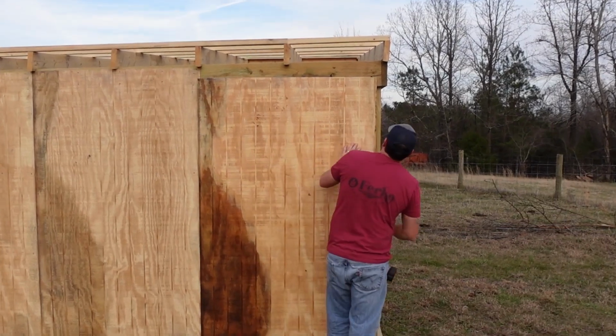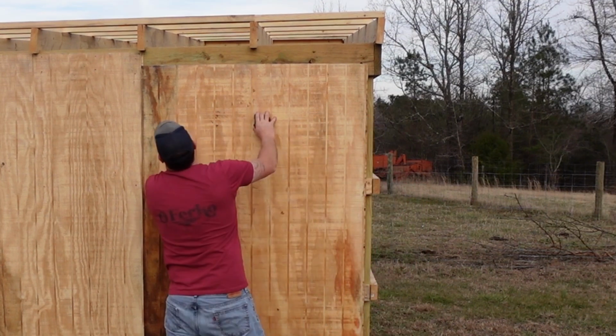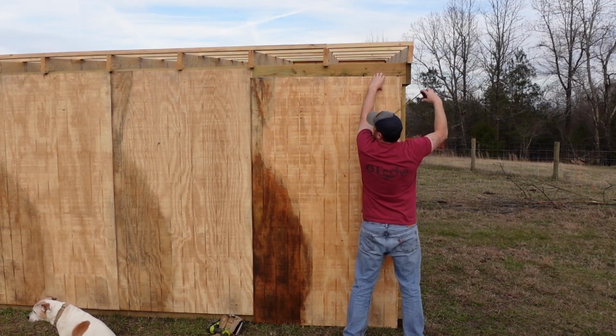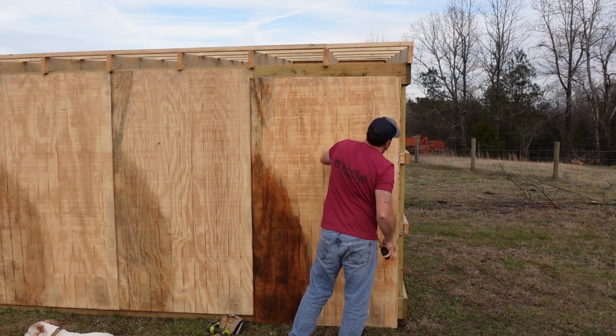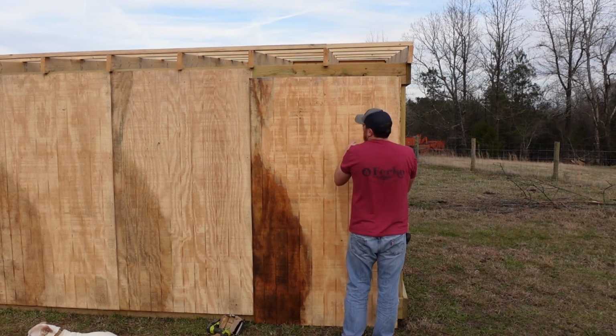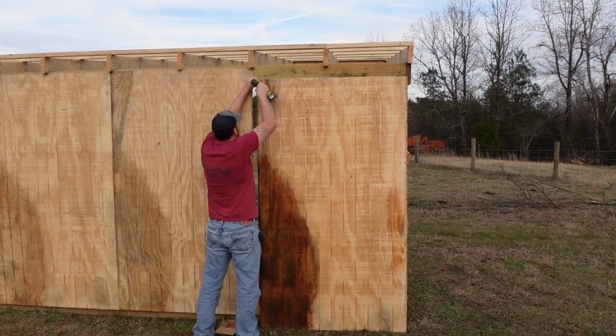How close are we? Oh man, we've got to be about 2-3 inches. Yep, about 2 3/4. We'll have to put a little strip down along the side of this to close this corner in. But before I hold this up, let me get some screws started.